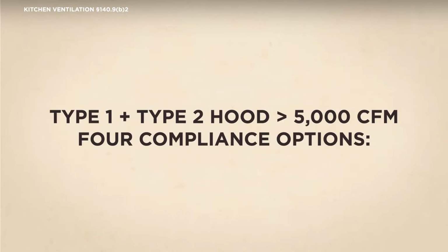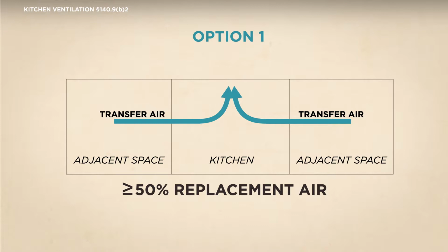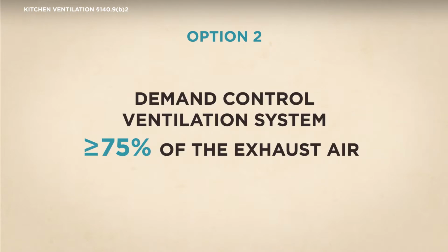When a kitchen facility has a total Type 1 and Type 2 hood exhaust airflow rate greater than 5,000 CFM, the kitchen ventilation design must satisfy one of 4 compliance options. The first option is to use available transfer air from adjacent spaces to provide at least 50% of replacement air for the kitchen, such as shown in the previous example. The second option is to include a demand control ventilation system on at least 75% of the exhaust air.